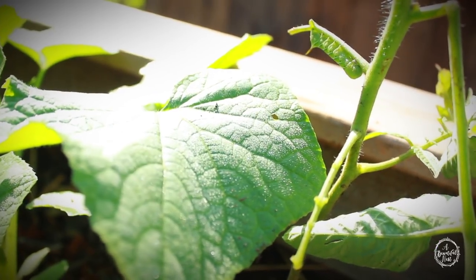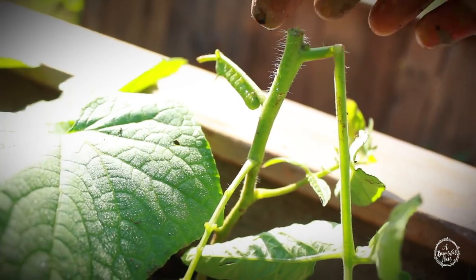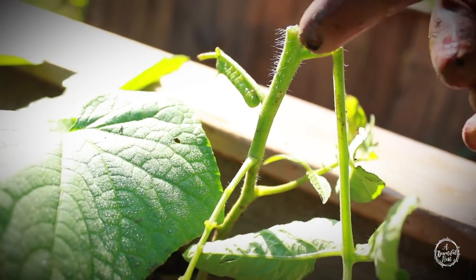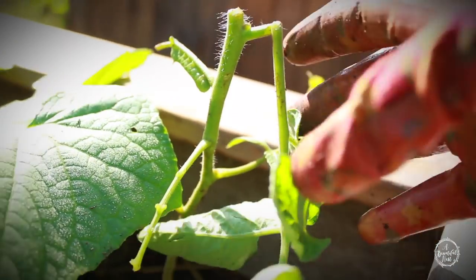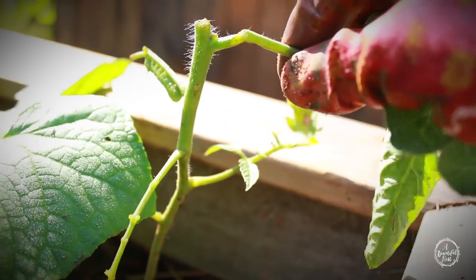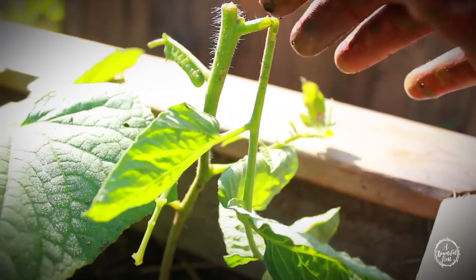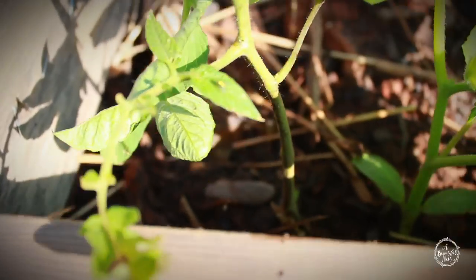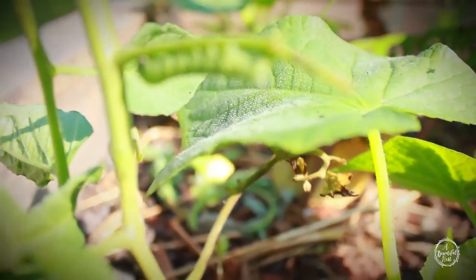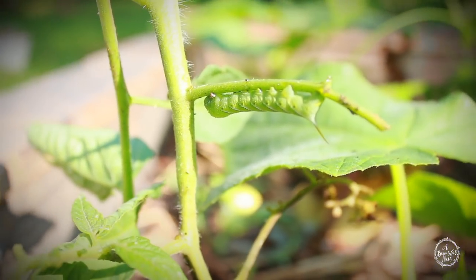There he is, right there. Do you see him? Do you see how he can camouflage? Look what he did. He chewed the tomato plant completely off, severed the top. Look at this, this is completely gone. He will take this entire plant down. Let's get a closer look. There he is, the tomato hornworm.